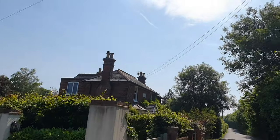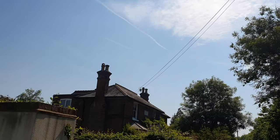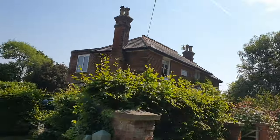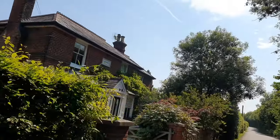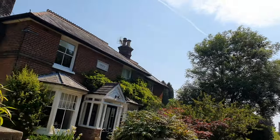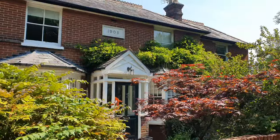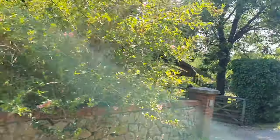See that house up there built 1905. There have been houses around here for quite some time, but they've managed to avoid significant change so far. But how much longer, I don't know.